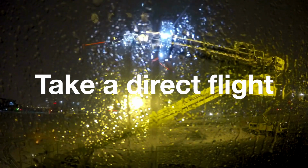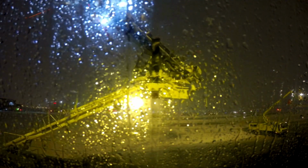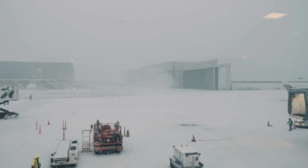Okay, so my next tip is if you can fly direct, do that. The holidays are notorious for winter storms everywhere, which can delay or cancel flights. The fewer flights you have, the better. If you can't fly direct, then try to pack a carry-on to reduce the chance of your luggage getting lost or delayed.